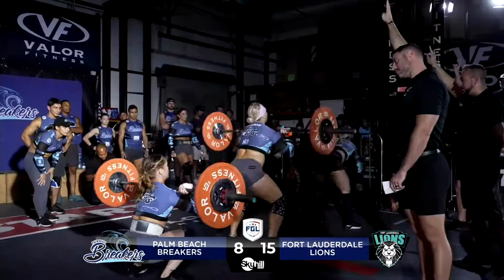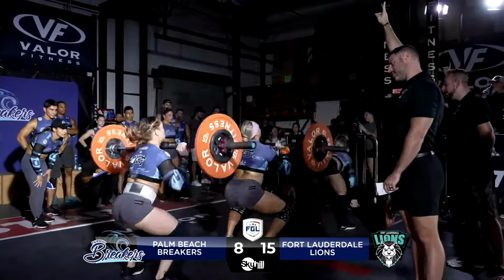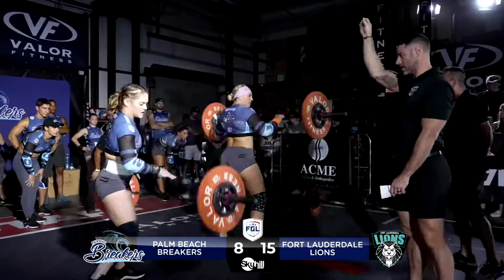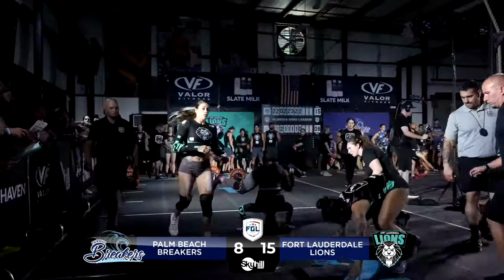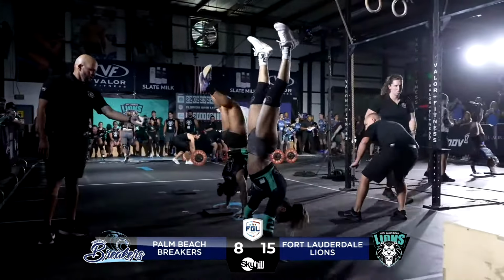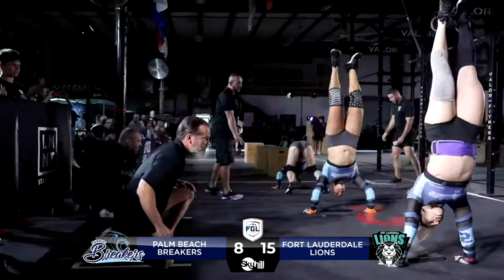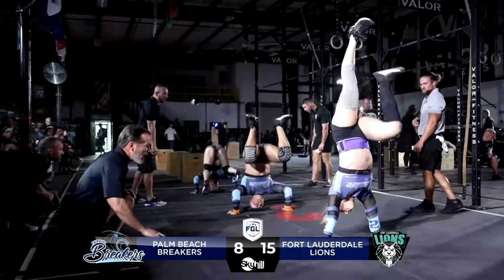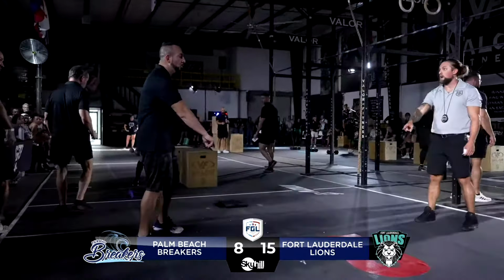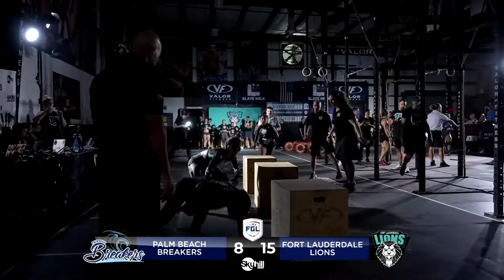Amazing utility player. We say utility, and you might be wondering, why is she classified as that? Well, because she can move quick on the bodyweight stuff. She can move quick on the lightweight elements, and then she can clean 210 pounds. Yup. So that's the prime definition of utility. Definitely a utility tool.